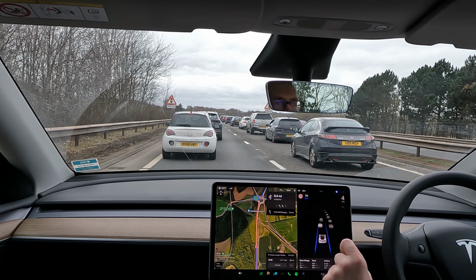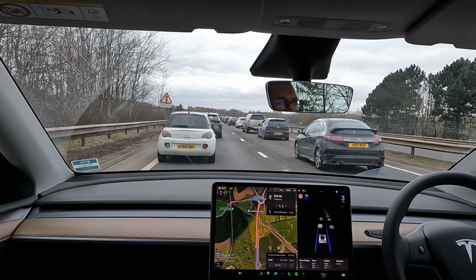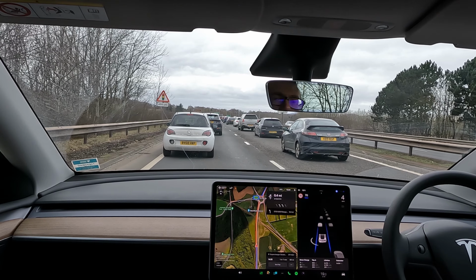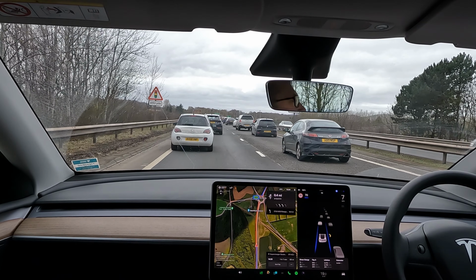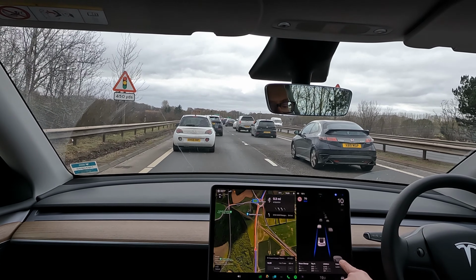And that's why autopilot really is a good safety system, because it is keeping me at a sensible distance from the traffic in front. It is protecting me from vehicles around, so it's just showing there somebody coming up alongside me to the right. I can see them in the mirror, but if I wasn't looking in the mirror, I might not notice them. The car knows they're there and is acting accordingly. Autopilot's great.